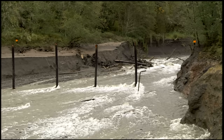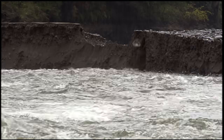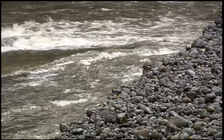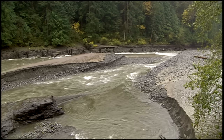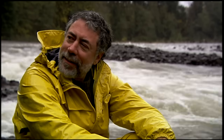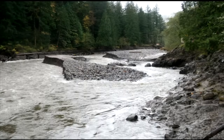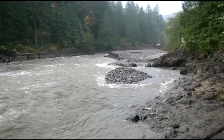18 hours have ticked away since the notch was cut, and the river has digested 110,000 tons of sediment, some of it locked in place for nearly a century. Yeah, there's a hint of sulfur in the air, and I think it's coming from all the organics that have been buried under this reservoir for, I don't know, 80, 90 years. But the reservoir's gone. The dam is no more. This is a river transformed.